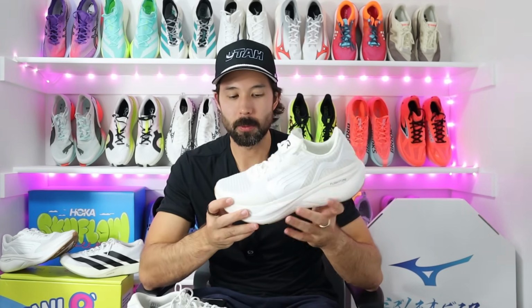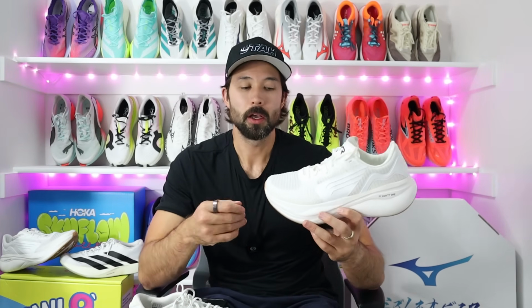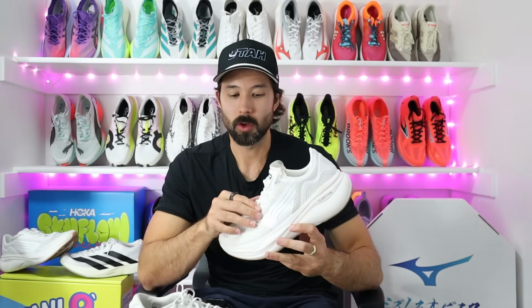So overall, I do think it's a really, really nice midsole. They make claims that this midsole keeps you in the flight phase, keeps you off the ground more than any other shoe. And honestly, I don't know the statistics for me, but I get the feel. It does definitely pop off the ground. It helps me maintain a higher overall cadence in my mind.